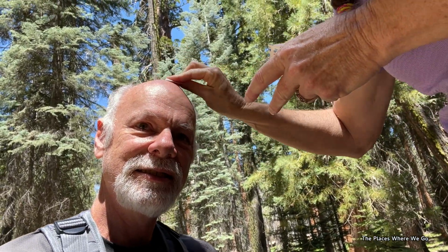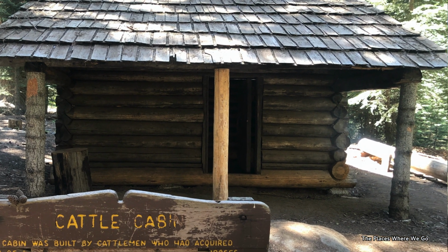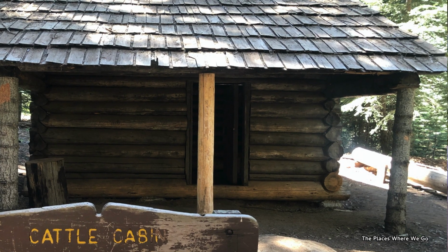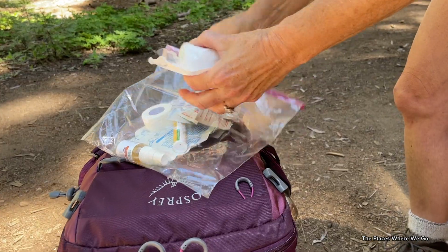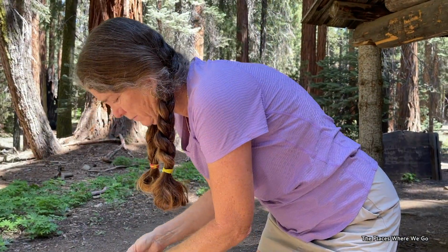I'm not going to put this on the boo-boo itself. Beware the porch when you visit the cattle cabin, because it is low. I just didn't expect this. So you should always be ready for the unexpected. I wonder what's going to happen tomorrow.